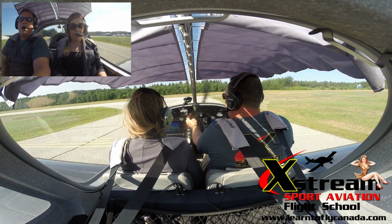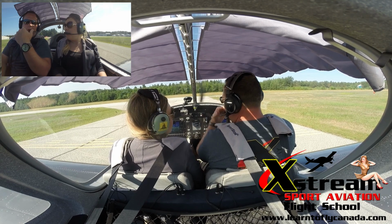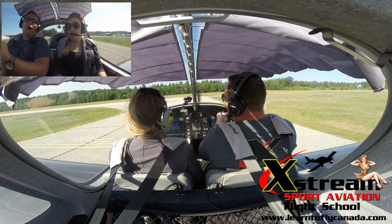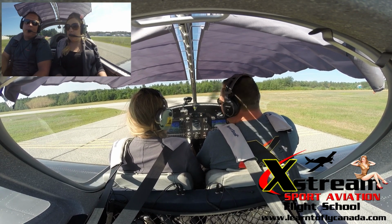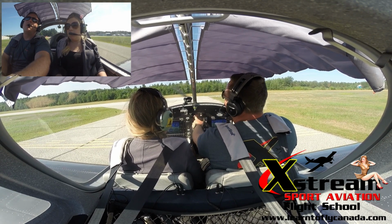So we have a radio in the plane, that's right here. You and I are communicating with each other through the use of an intercom system. Right now, nobody else can hear us talking, unless I push the button on the front of this control stick, and you have one as well. If you push and hold the button, you're broadcasting out on this set frequency.